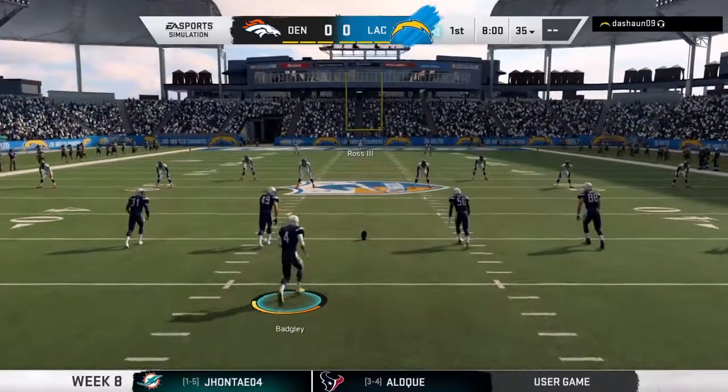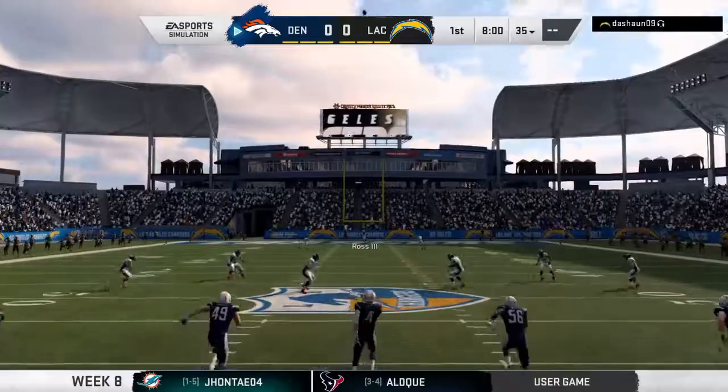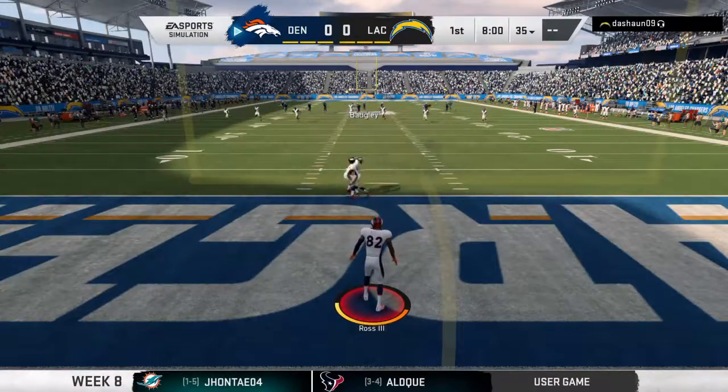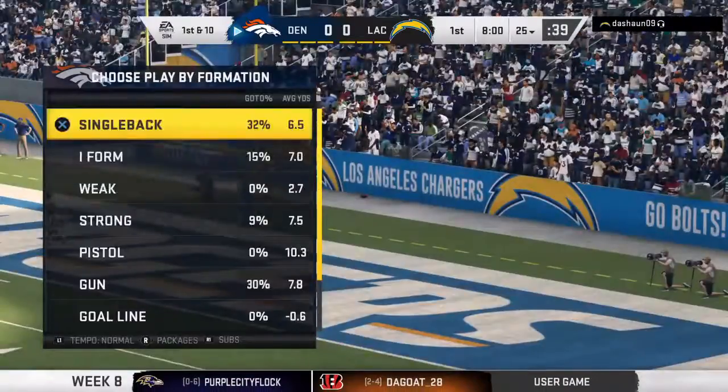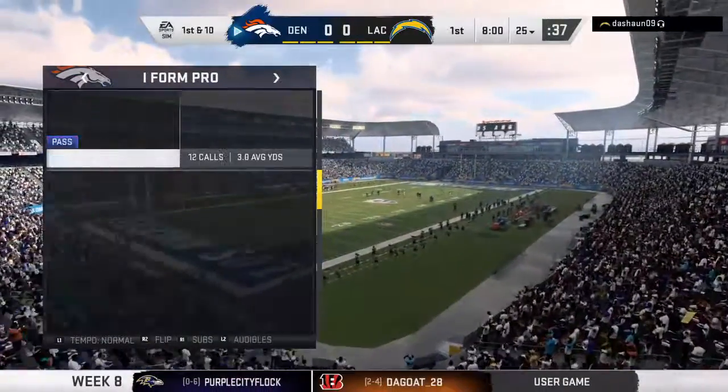Both of these teams are about to reach the halfway point of this NFL season, and we're underway on EA Sports. And this will not be returnable. It's out of the back of the end zone for a touchback.